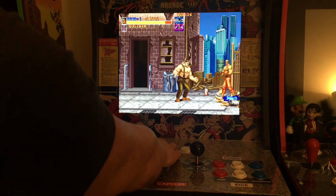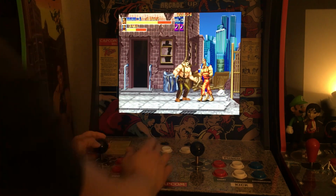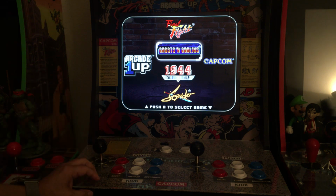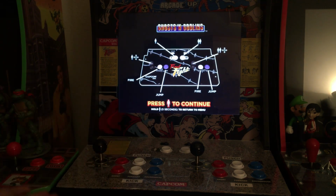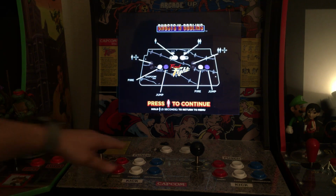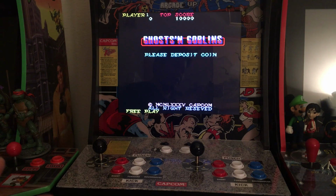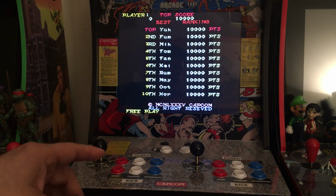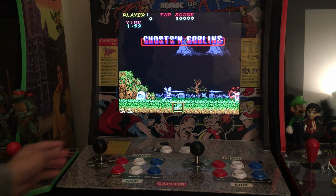Alright, so let's get out of this game. You just hold the player 1, and let's go check the second one. Just demonstrate all 4 of them. So these are a good price. $39 you get to play 4 games, and you don't have to buy the cabinet. Just buy the PC board, plug it into your Street Fighter 1, and then you could play Final Fight.